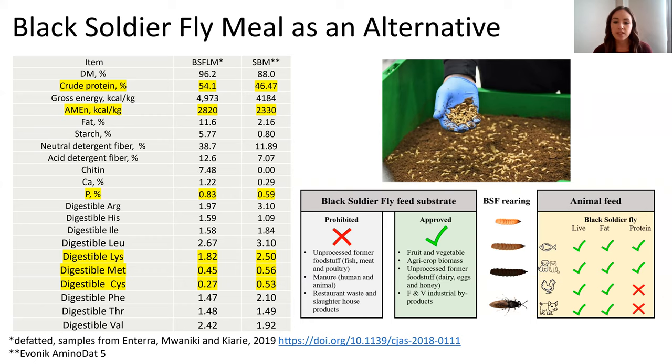However, black soldier fly meal is lower in some key digestible amino acids, such as lysine, methionine, and cysteine. Black soldier fly meal does also contain more fiber because most of the nitrogen and crude protein is bound by chitin, which is representative of the fiber content.